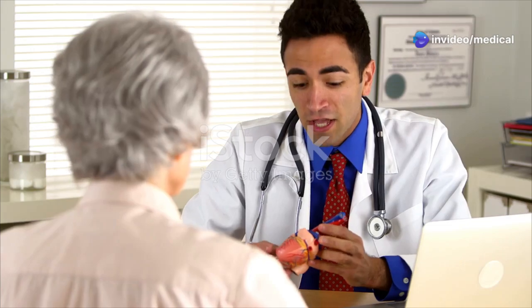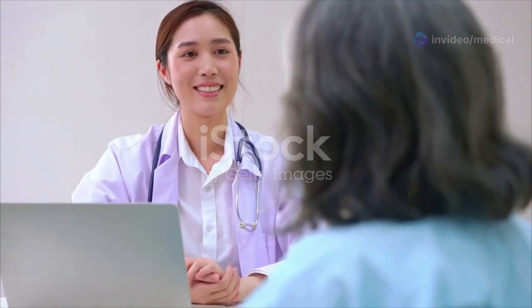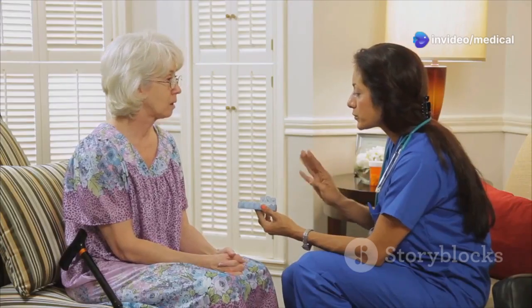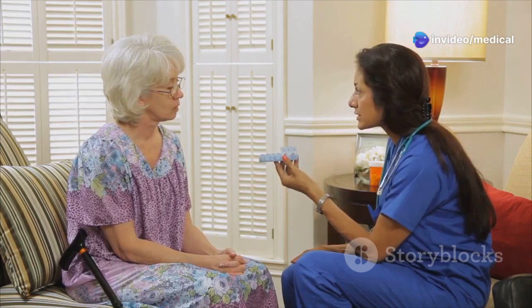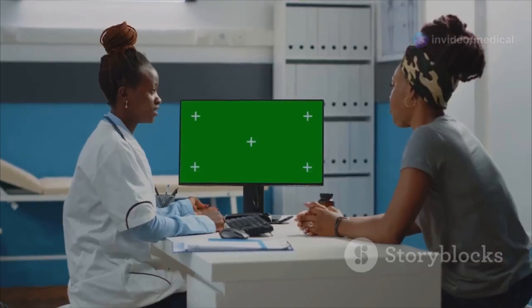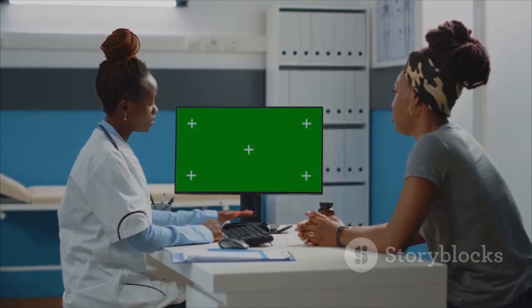Living with anemic heart failure requires ongoing management and lifestyle adjustments to maintain heart health and prevent complications. Regular follow-up appointments with your doctor are crucial for monitoring your condition, adjusting medications as needed, and addressing any concerns. Adhering to your prescribed medications is essential for managing heart failure and preventing its progression. Don't stop taking your medications without your doctor's guidance.